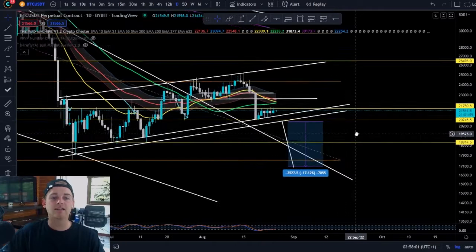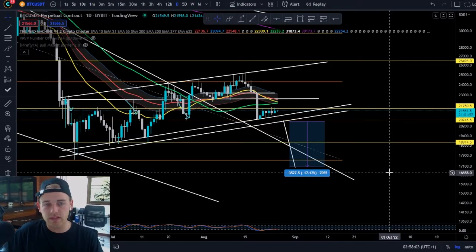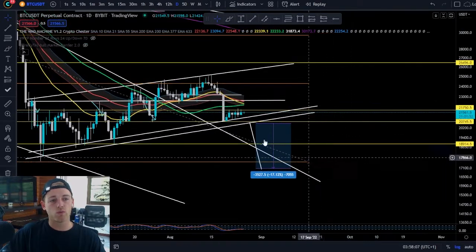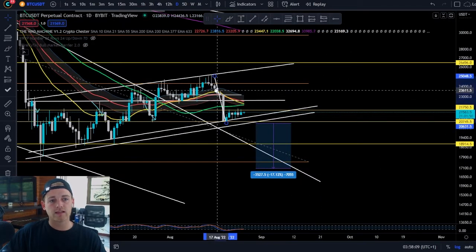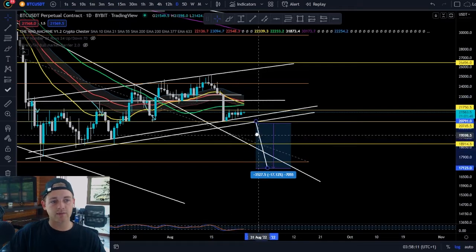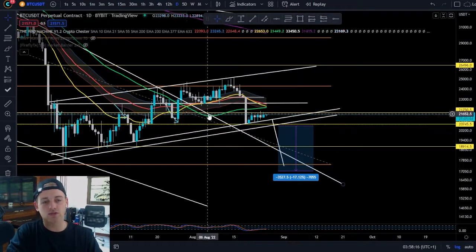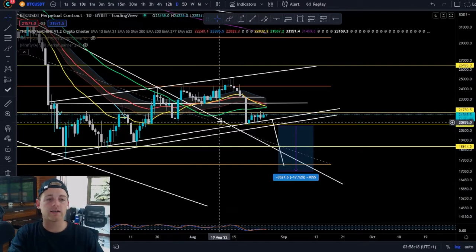If we start to catastrophically dump to the downside, then I'm going to be looking for this sort of move. That 17.12% is going to be the measure move here. Something along the lines of this, guys. This is what we're going to be looking for. If we are going to be shorting this, that's fine. We can short that, and we're waiting for the market structure break.